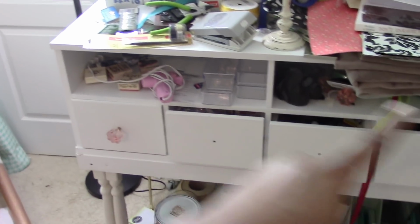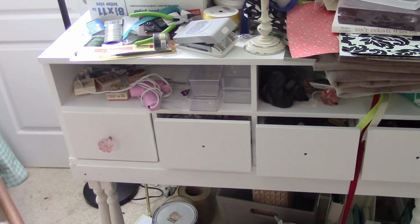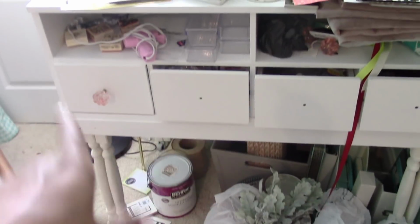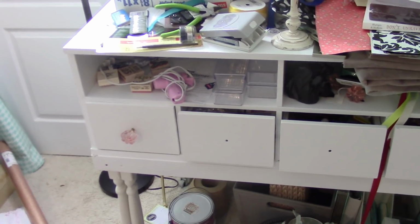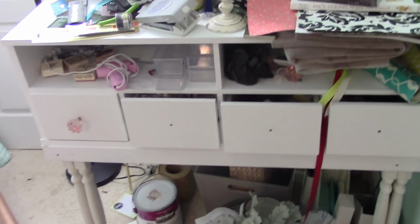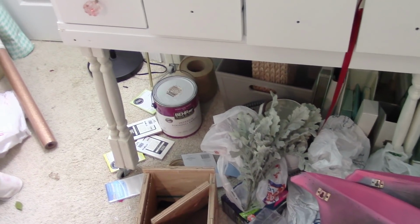But this piece right here actually was just this little top here. I don't know what it belonged to, but it was a piece I found in the Goodwill. It was this crazy blue color. I painted it white, and I thought this would make a great rolling table. I could just roll this out to the middle of the room and use that as a craft station or staging for mock tablescapes and things like that. But I don't have the space because there's junk everywhere.